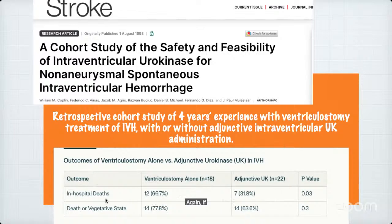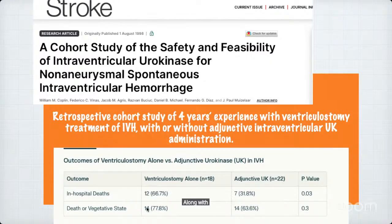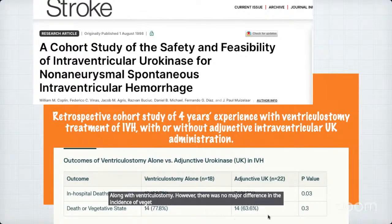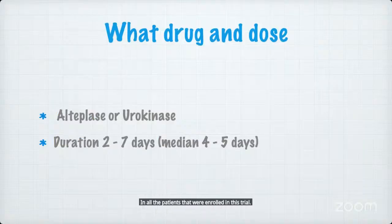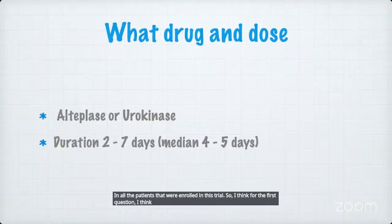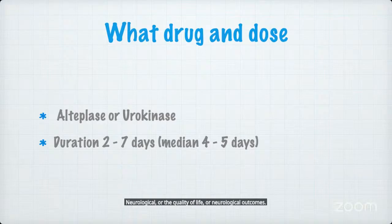Again, if you look at the in-hospital deaths, there is a significant benefit of using adjunctive urokinase along with ventriculostomy. However, there was no major difference in the incidence of vegetative state in all the patients that were enrolled in this trial. So for the first question, I think there is definite mortality benefit, but we don't see any functional benefit, or any benefit in neurological outcomes or quality of life. Okay, so we come to the second question: what drug and dose?